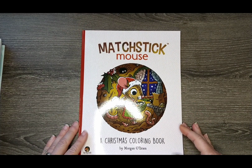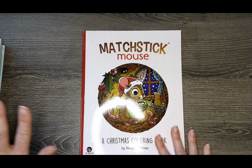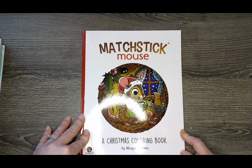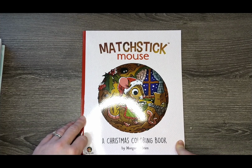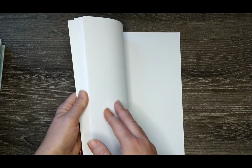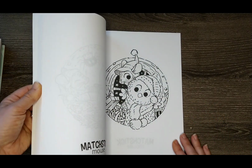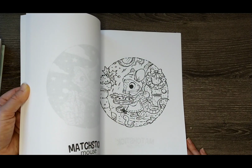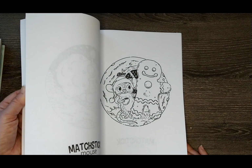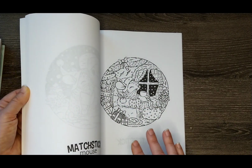And then I'm getting into the new books to me that I got for my birthday or Christmas. So these were ones that I pulled out of my most recent haul video to show in this video instead. But this is one of the ones that I got new for my birthday. It is Matchstick Mouse, a Christmas coloring book by Morgan O'Brien. And I have the Matchstick Mouse fall book, I believe. So definitely very excited to add the Christmas one to my collection. And these are super, super cute. Good for markers, especially if you like to do a marker base and shade with colored pencil on top. That's great for this.